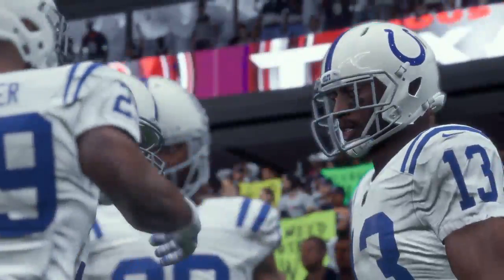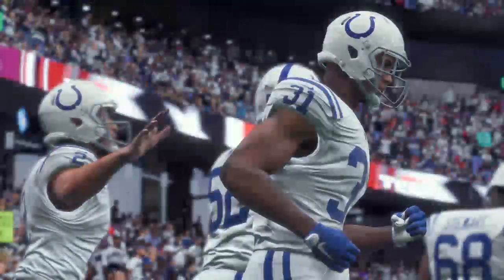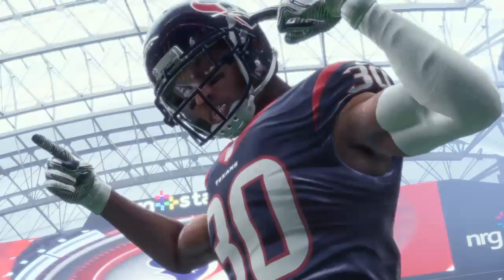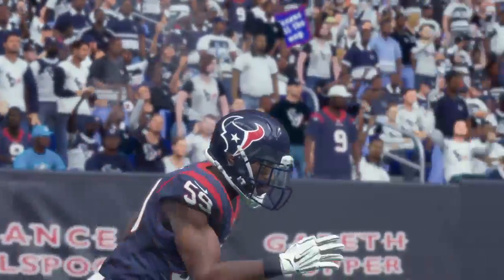Like the fanfare of introductions to an NFL game, and that was in evidence a moment ago. Fireworks, pyrotechnics, you name it. This crowd is ready as their guys get set to match up between the Indianapolis Colts and the Houston Texans.